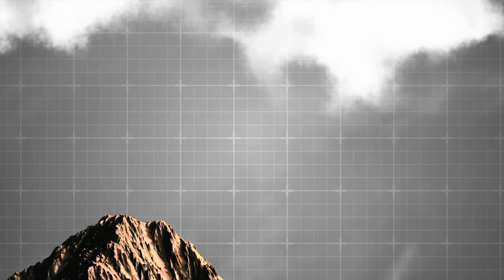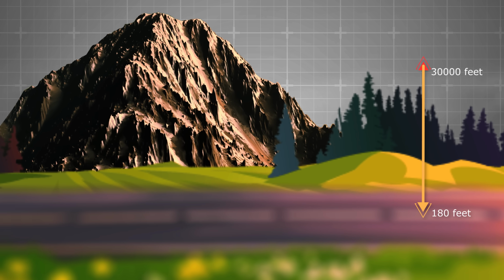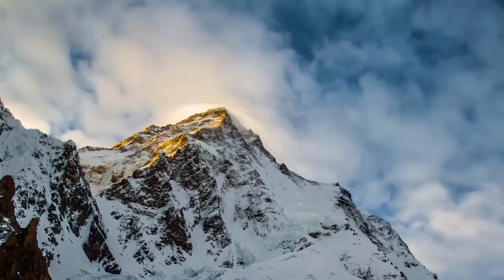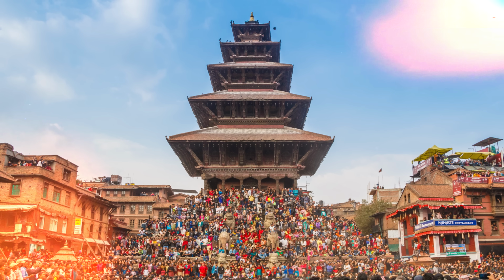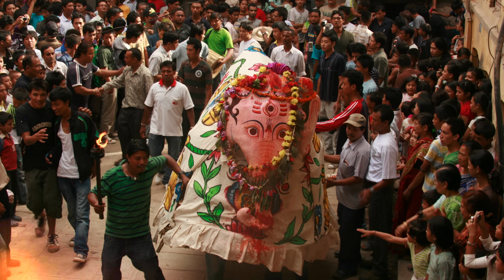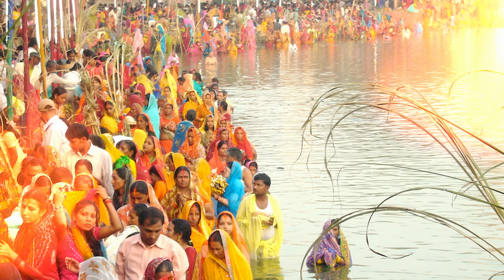Geographically, Nepal is one of the most diverse countries in the world, with elevations going from 180 feet to the top of Mount Everest. It's home to 126 different ethnic groups, many with their own language. Over 10 religions are practiced, but the majority are Hindu.